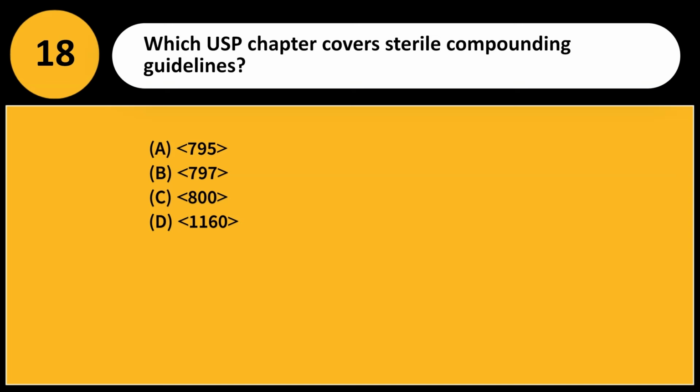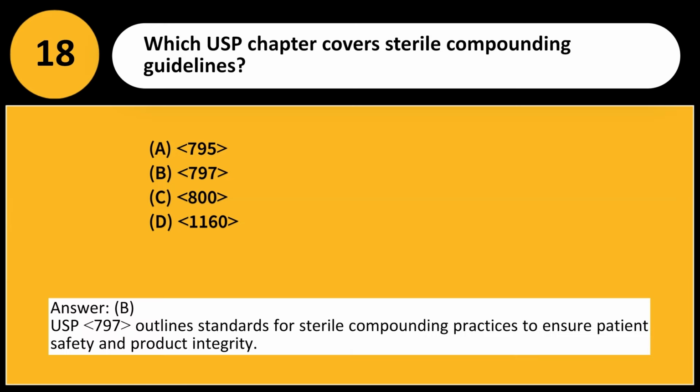797. C. 800. D. 1160. Answer B. USP 797 outlines standards for sterile compounding practices to ensure patient safety and product integrity.